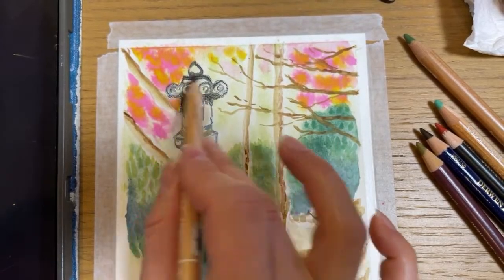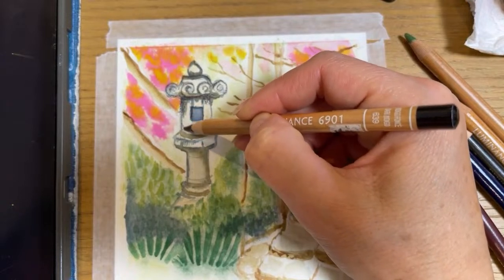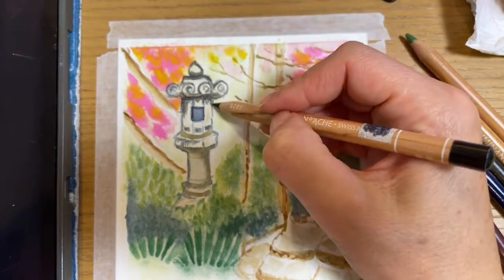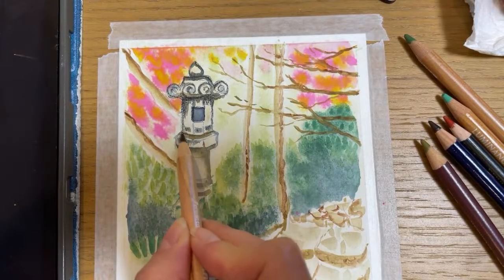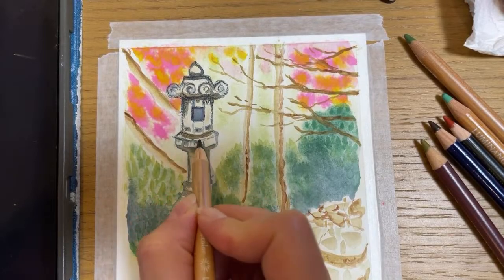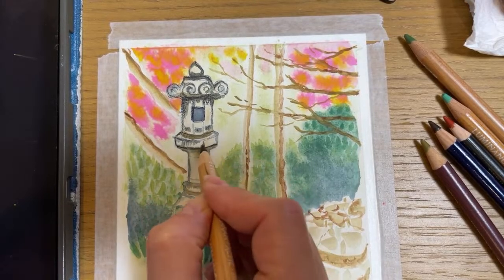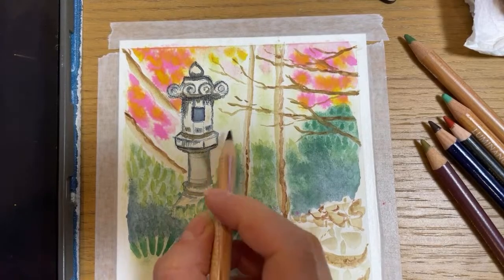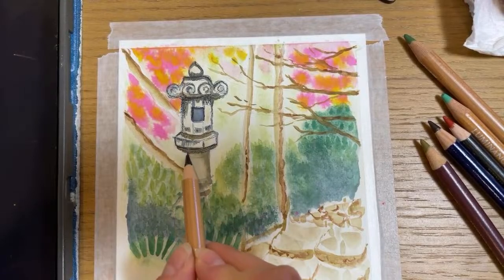Okay, I'm just going over all the shadows that I already painted in watercolor, basically augmenting them using my indigo color. This is called dark indigo colored pencil. It's a very important color too. I love indigo. This is pretty much my go-to color for everything dark.